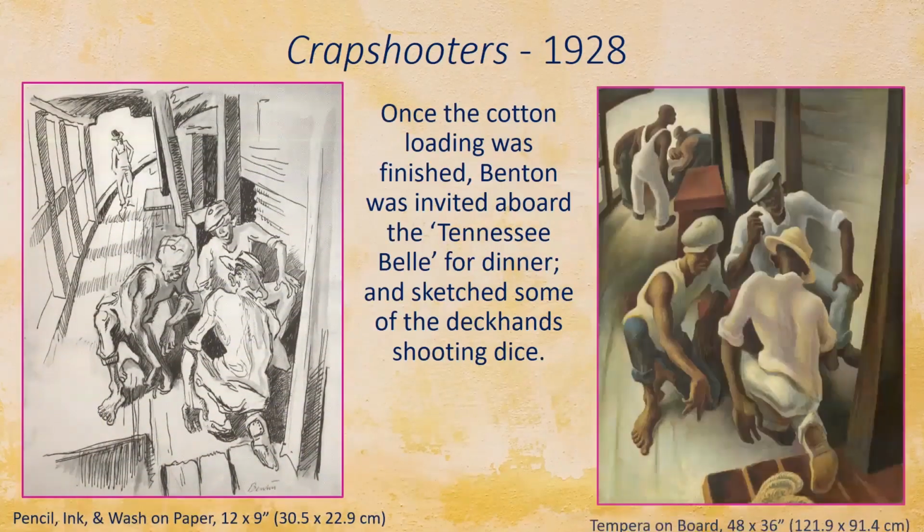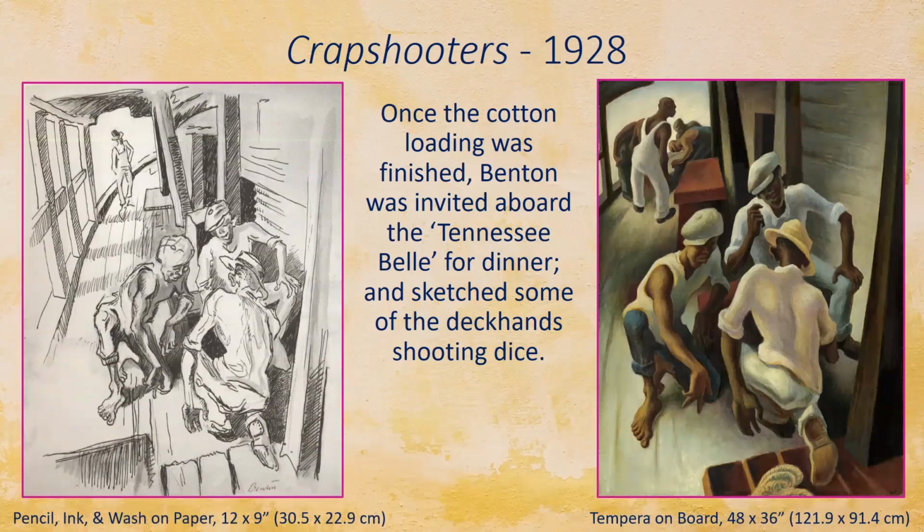Once the cotton loading is finished, then Benton actually was invited aboard the boat for dinner. And now the deckhands, the roustabouts, had a little bit of free time, and so they used it to shoot dice. So there's the drawing that he did, and then the painting out of that. So the conditions on the boat for these deckhands, usually they didn't have bunk space. They just kind of slept wherever they could. They'd work really, really hard, really, really fast, sometimes in the middle of the night, whenever you pulled up to a cotton loading port, and then you just had some downtime until the next port.